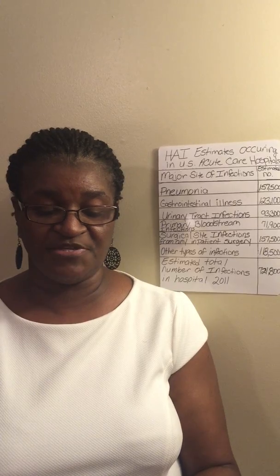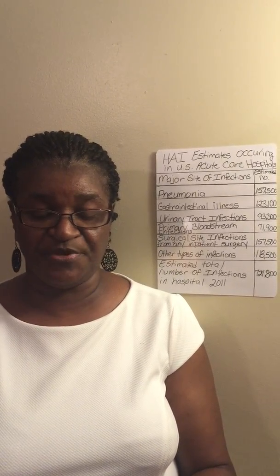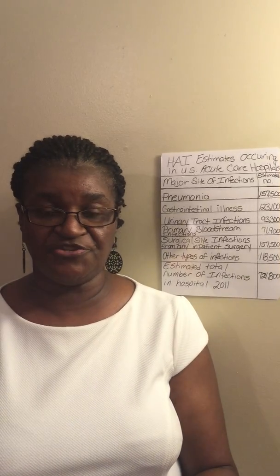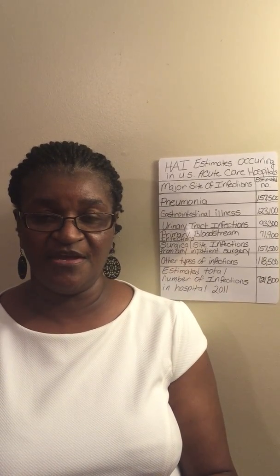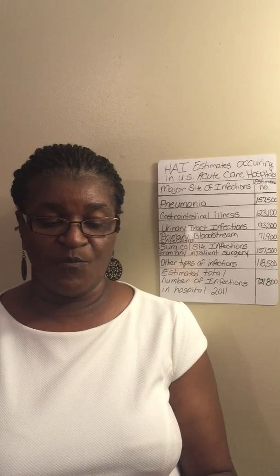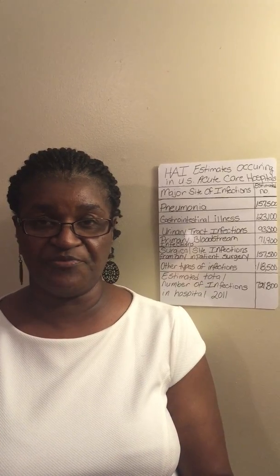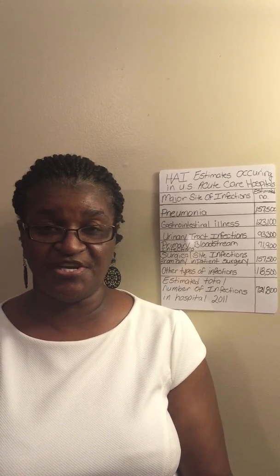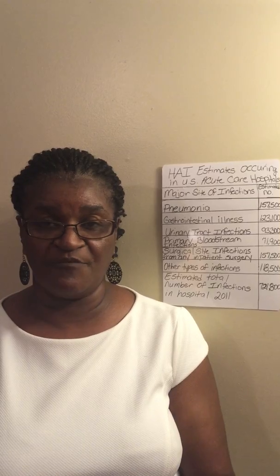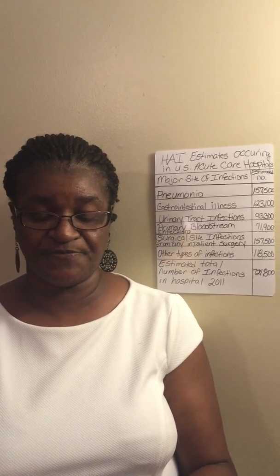Also, if the scrub comes into contact with or becomes soiled by body fluids, such as by spills, the area of contamination should be decontaminated immediately and the clinician's scrub should be changed. WebMD in 2009 states that 80% of germs are spread by touch and suggests that a minimum of 20 seconds or more of proper hand hygiene can decrease the spread of bacteria and germs.